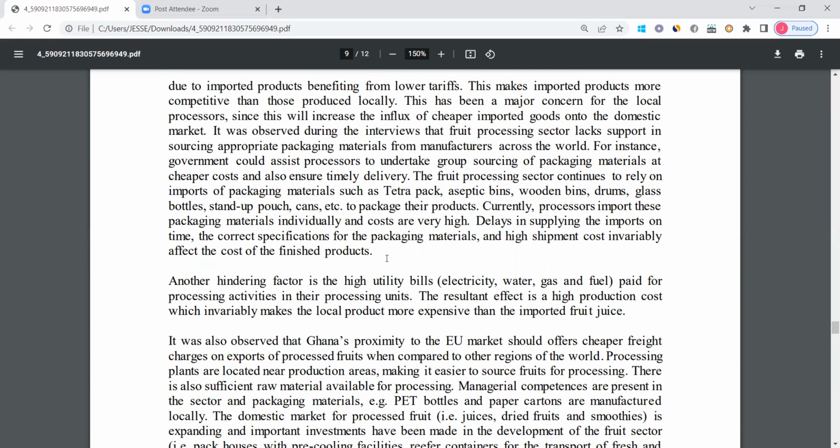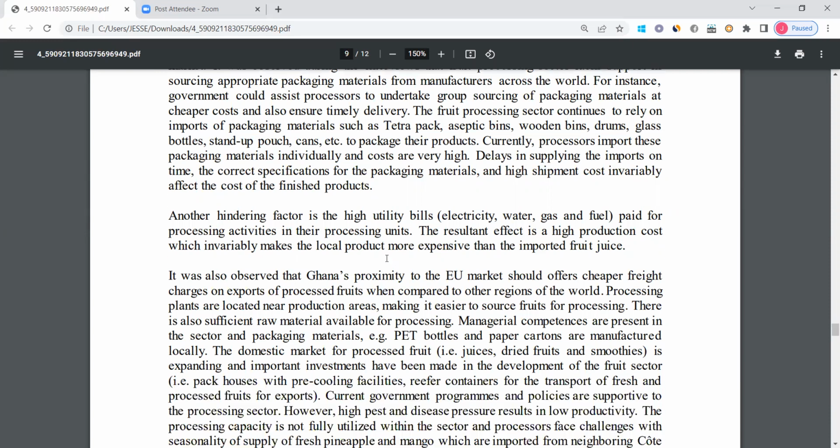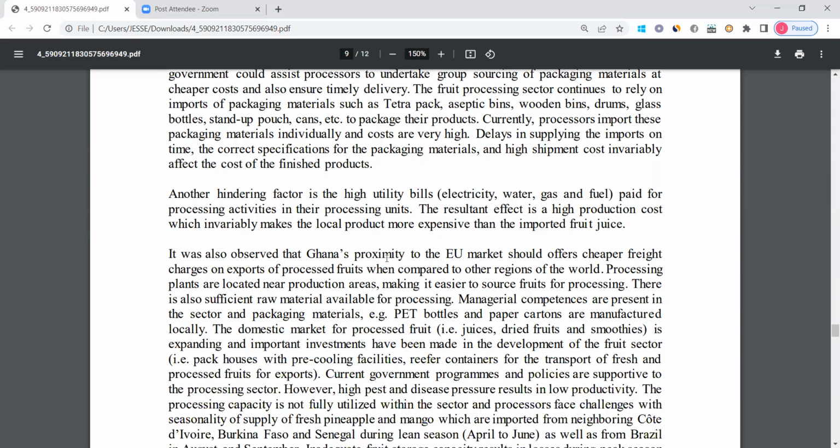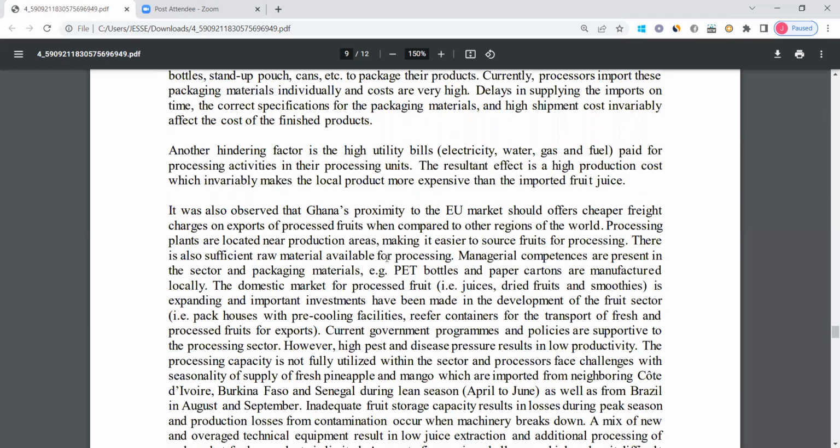Another hindering factor is also high utility bills as well. It was also observed that Ghana's proximity to the EU market should offer cheap freight charges on export of processed fruits when compared to other regions of the world. Processing plants are located near production areas, making it easier to source fruit for processing.